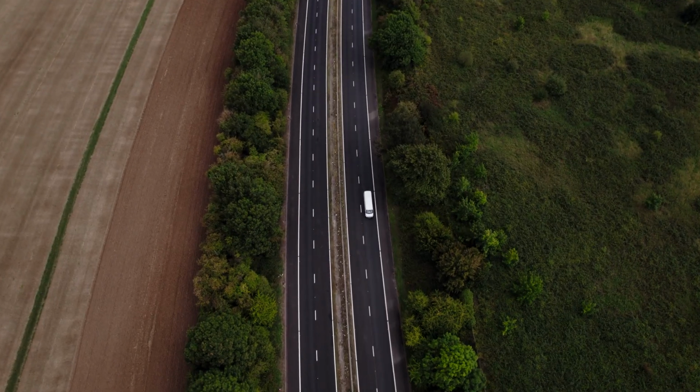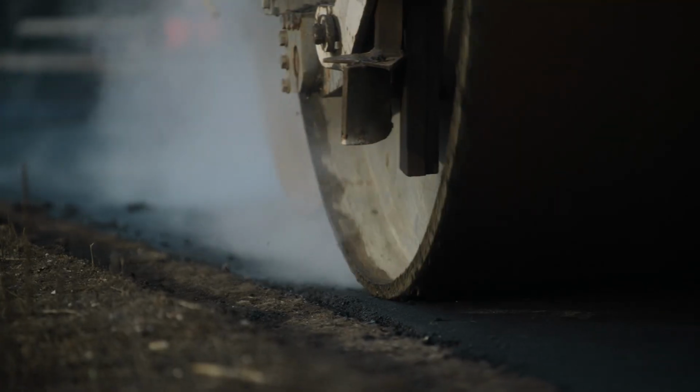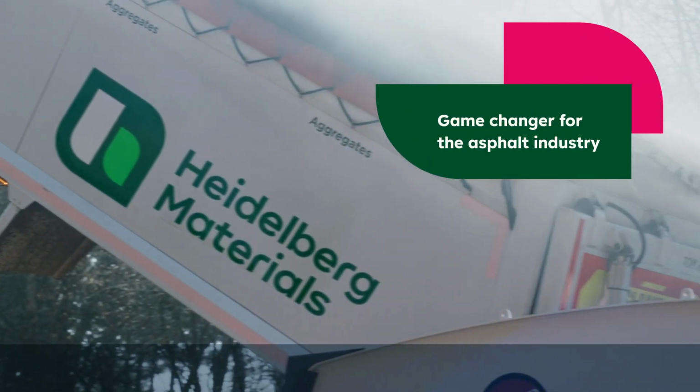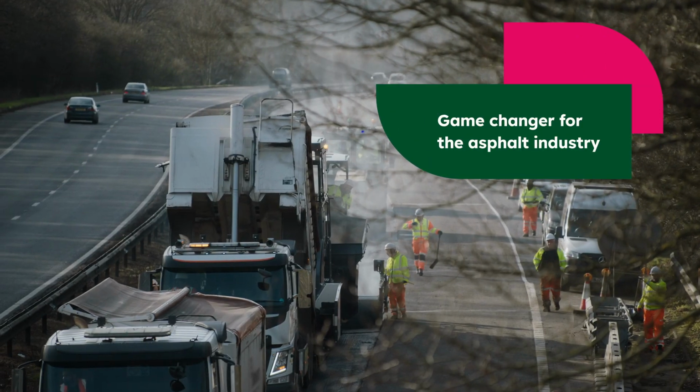Another one of the products that we trialled was using Shell's Age-Safe bitumen, which actually reduces the uptake of oxygen. And as we know, one of the biggest damaging effects that we have on asphalt is the rate of oxidation. So that's a real significant game changer going forward for the asphalt industry.